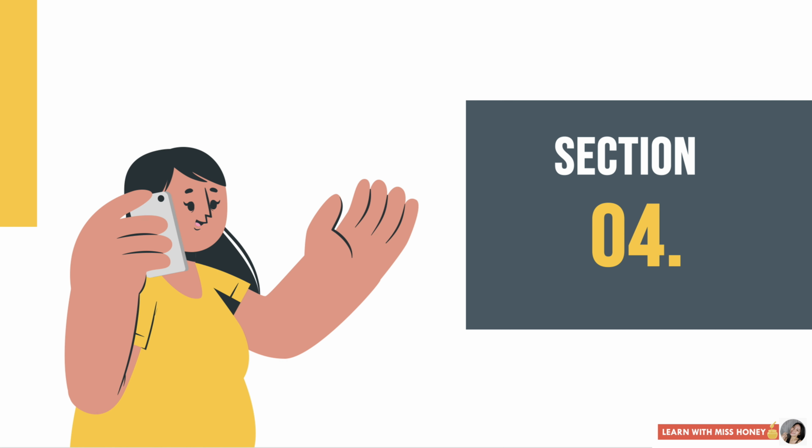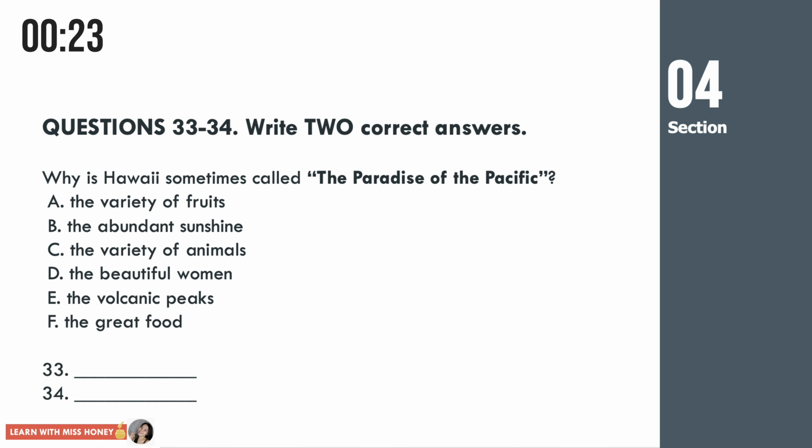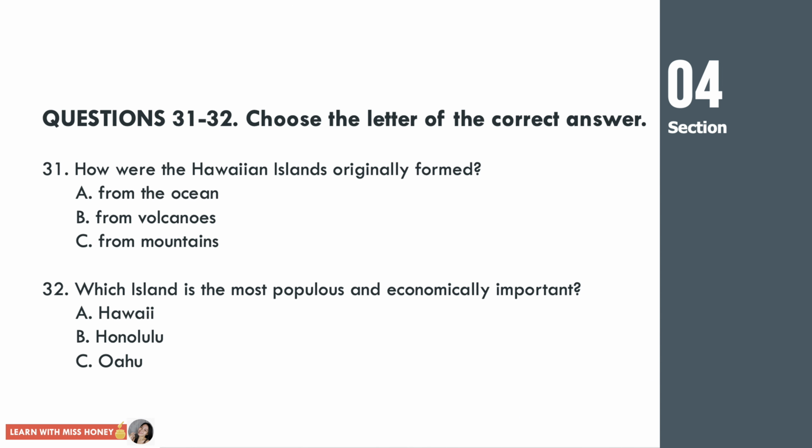Section 4. You are going to hear a lecture given by a tour agent. First, you have some time to look at questions 31 to 40. Now listen to the tape and answer questions 31 to 40.